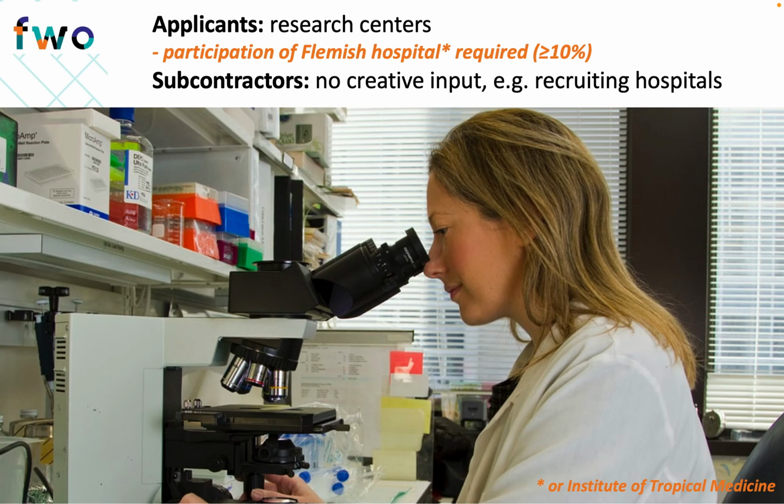In order to be eligible for funding, your organization needs to comply with the European definition of a research center. Typical applicants include universities, university hospitals, or hospitals with an academic character. To avoid an unsuccessful application due to the ineligibility of your organization, make sure to consult our manual, and if you still have questions, please contact the FWO for advice.